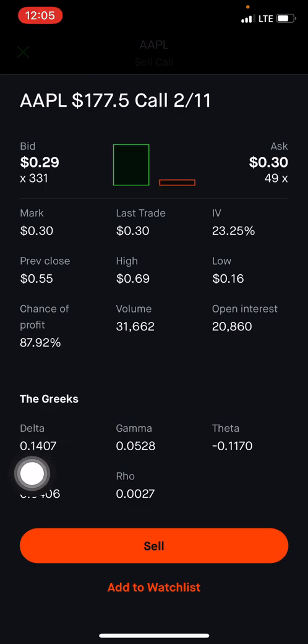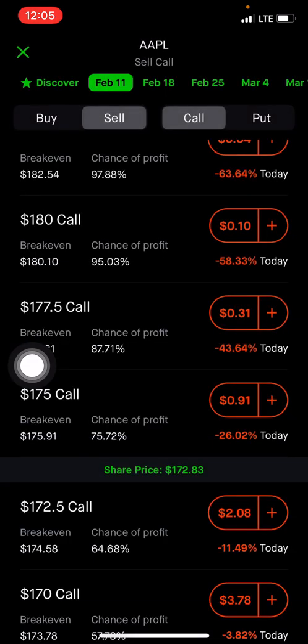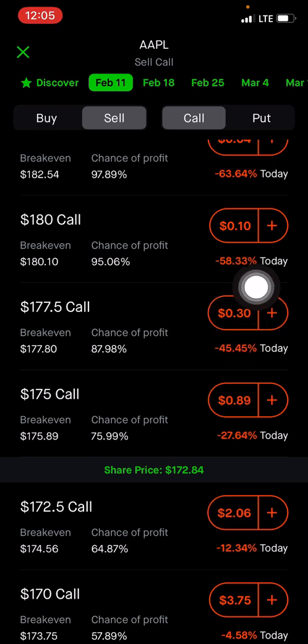Or even if you want to be safer, you can go higher at 180. See, it's 0.05, so it's going to keep you pretty safe. Not guaranteed, but pretty safe. The difference is, if you pick 180, you make 10 cents per share. So with 100 shares at 180, you'll only make $10 for the week. If you drop it down to 177.55, you'll make $31. Remember, this is multiplied by 100 because of the number of shares.